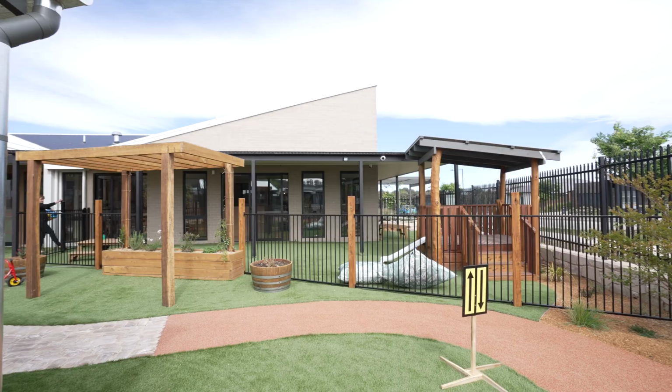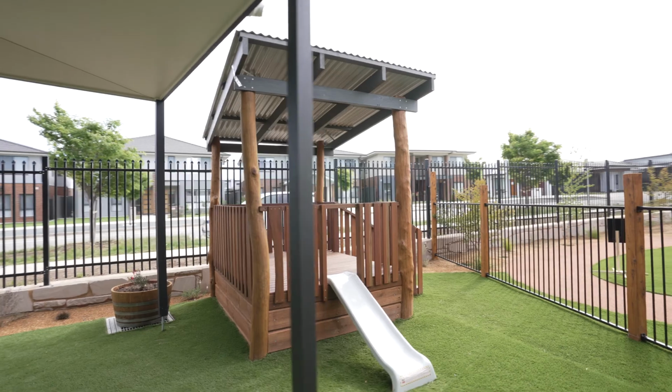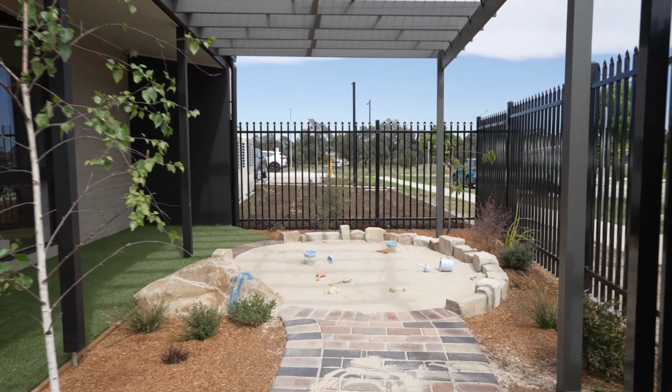Out here we have a sensory garden so that the children can touch the plants, smell the plants, eat the plants. We have a beautiful cubby house of their own with their own slide, and just around the corner we have a sand pit as well for lots of digging and tasting the sand.